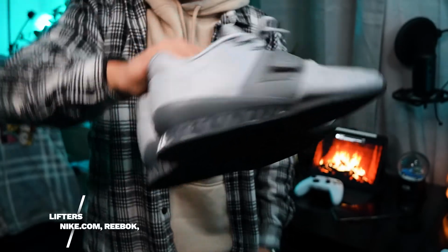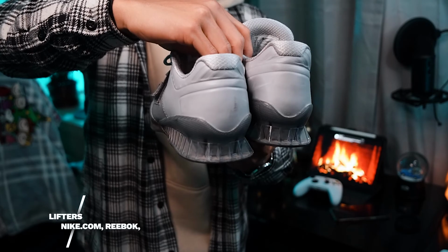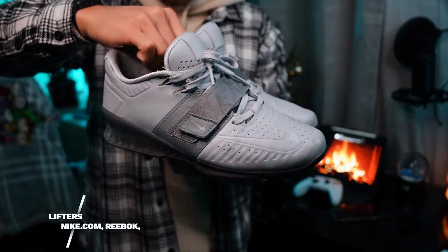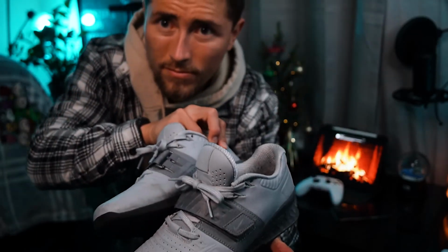Moving on to shoes. Now, these are lifters. They are on the pricey side, but anyone who lifts or does CrossFit functional fitness will need a pair of these. So if they don't already have a pair, or maybe their pair's run down, get them a pair of lifters. You're just going to have to do some digging to see what size they are. So go ahead and see their shoe size.